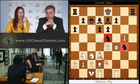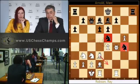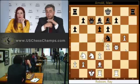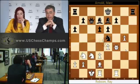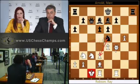So he thought maybe after knight takes D3, knight E5, threatening knight to D3, check. Maybe he assessed that was good for black, or the best that black can do. So what would white do here? We don't want to protect that pawn with our king. We probably want to move our bishop to D2 to protect it.